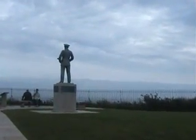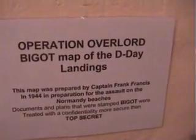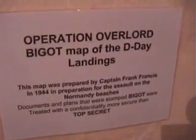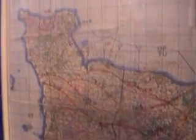That's Ronald Bertram Ramsay, the British Army General during World War II. I'm about to enter the wartime tunnels used during World War II to plan the Normandy invasion. That's the map.